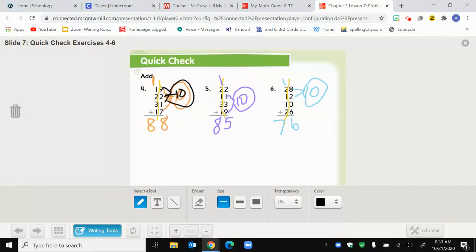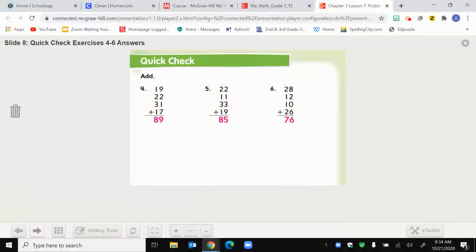Then 10 plus 2 would have been 10, 11, 12, right? Then 12 plus 7, 12, 13, 14, 15, 16, 17, 18, 19, Mrs. Hiller. So this would have been a 9, and that one would have stayed the same. And then that still would have equaled 8. Boys and girls, look how important it is to go back and double check. Even Mrs. Hiller makes mistakes.